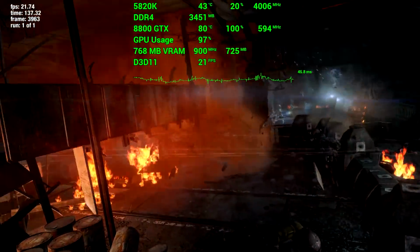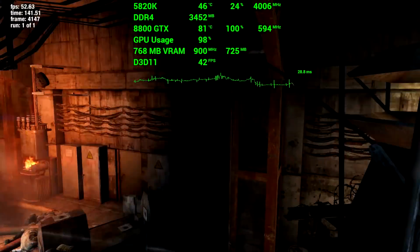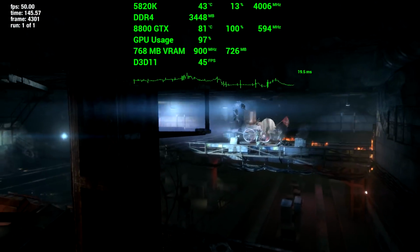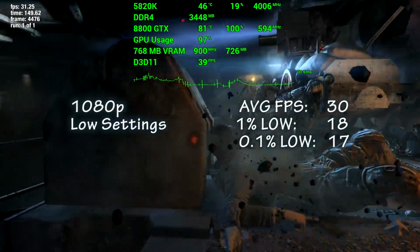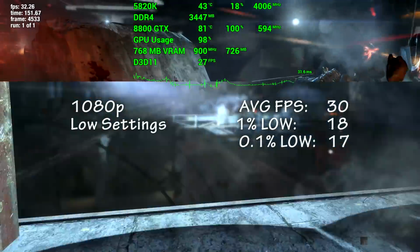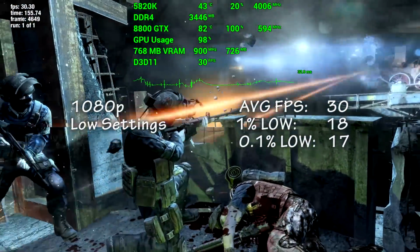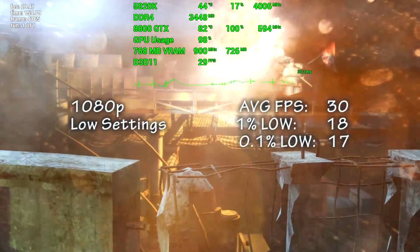The Metro series is one of my personal favorites, and today we're testing Metro Last Light Redux. We selected the low preset with everything else turned off. Using the built-in benchmark, we saw an average frame rate of 30. Frame times were pretty good, but we did see some stutter, but it wasn't harshly felt. Also note, when there was a lot of explosions on screen, frame rates did drop into the high teens.